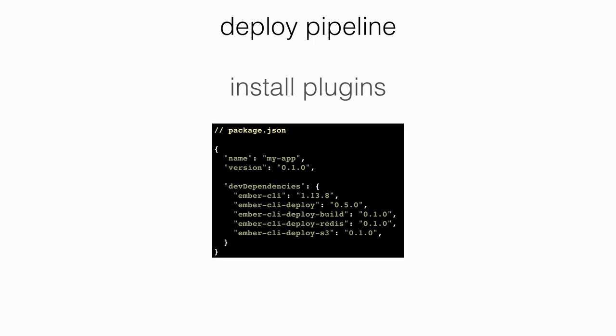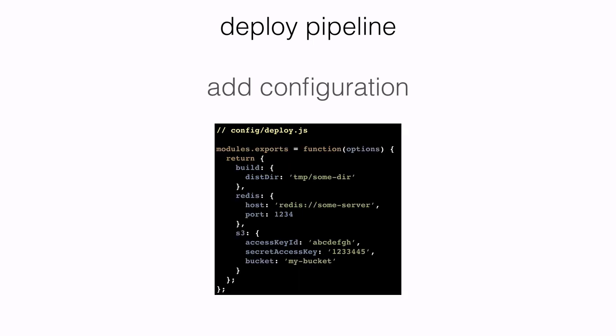So using 0.5.0 is as easy as just installing the plugins that you want to use. They're just dependencies. Each plugin is an ember-cli add-on. You can see there we've got ember-cli-deploy installed plus ember-cli-deploy build, Redis and S3. So they're all just plugins, ember-cli add-ons. And then in your config, you pop a deploy.js file, which literally just specifies the config for each of those plugins, namespaced by the plugin name. So you can see build, Redis has the host and port, S3 has the access key ID. That's pretty much all you need to get going.